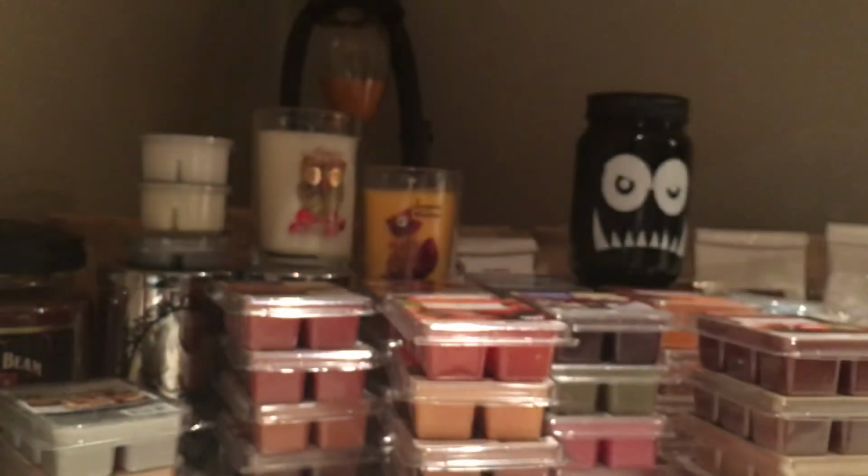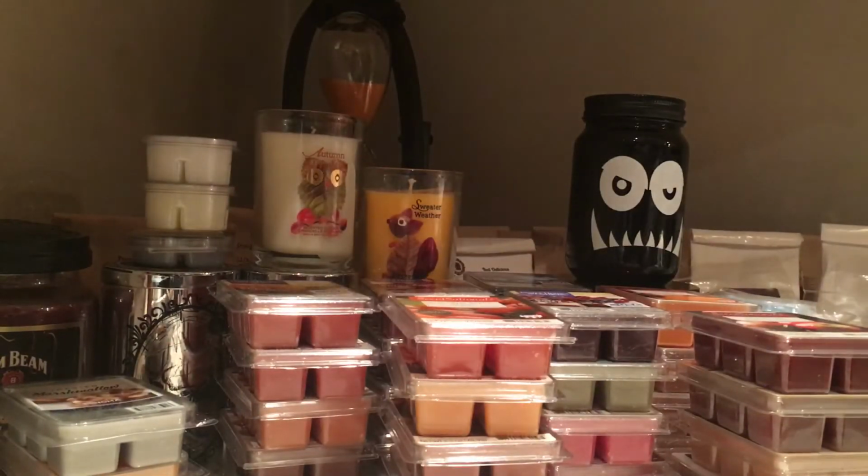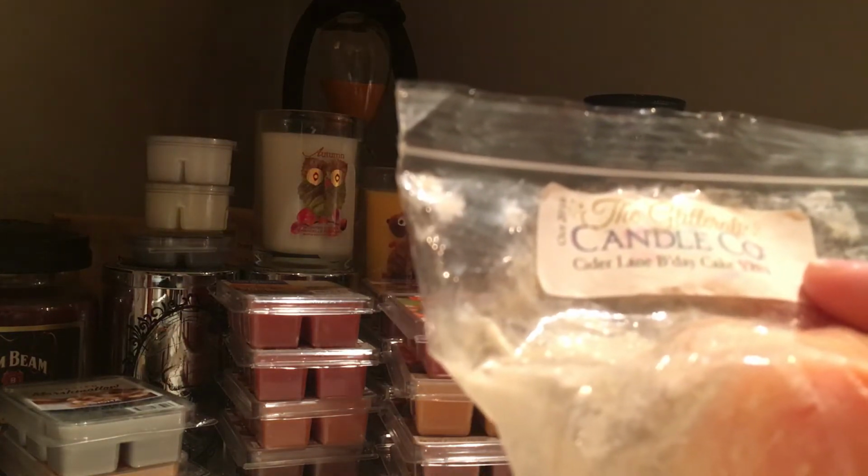I may have to cut this. I'm going to try it on its own, but I'm also going to try to cut it with something like pink sugar, just something a little more sweet. And then I have two items again that have come over from the September basket, but they're probably better suited for October. They're both from Glitterati. This is Glitterati's Cider Lane Birthday Cake Vanilla Bean Noel.